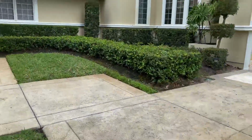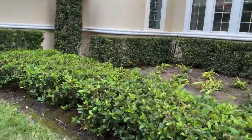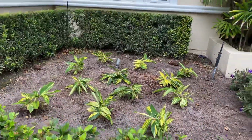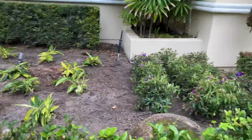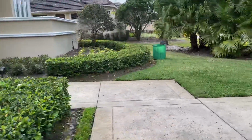And then same thing here. These variegated gingers are newly planted, so the roots weren't that strong with the ball, so that's why they're pretty small. Tabachinas though, they're nice and big, nice and full. So yep.